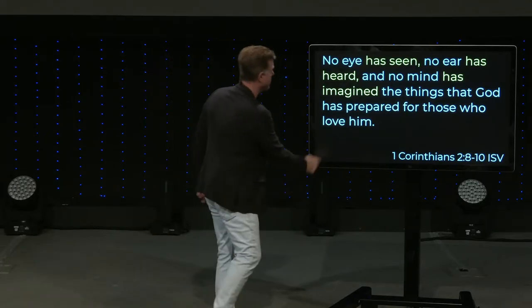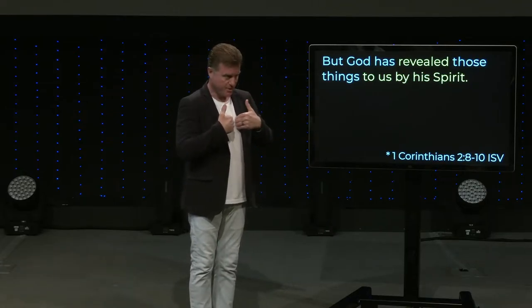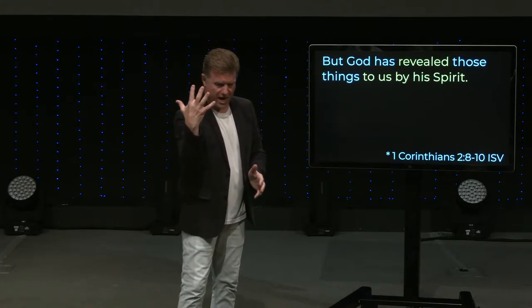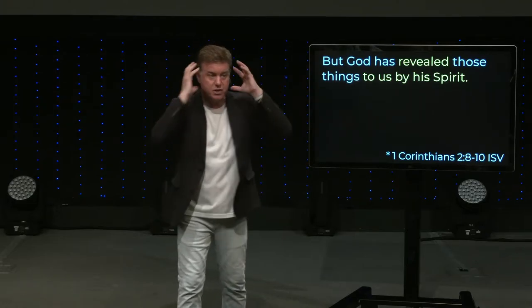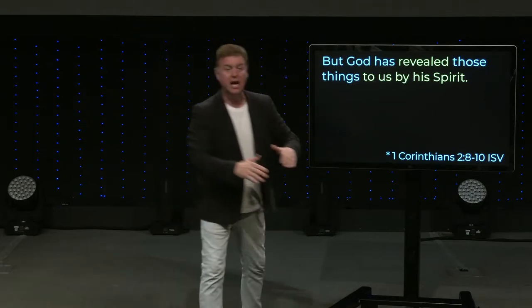Read the next scripture. But God has revealed these things to us by His Spirit. You see, it's not about your perception from your five senses. It's about what the Spirit is causing you to perceive so that your perspective is right. God has things planned for us we can't even imagine. He's got things our eyes have never seen, our ears have never heard, and He's revealing them to us by His Spirit. How do you thank God for the Holy Spirit in your life that's showing you things the world is trying to find an answer to?